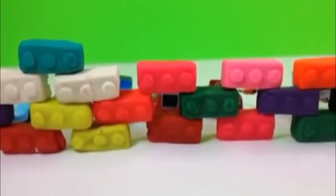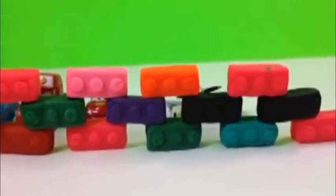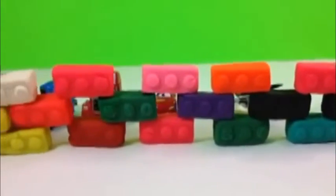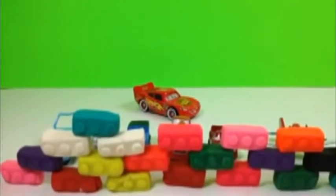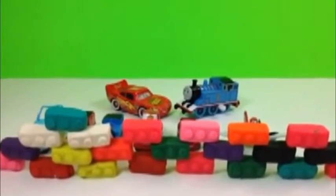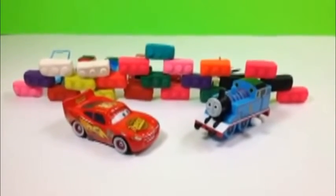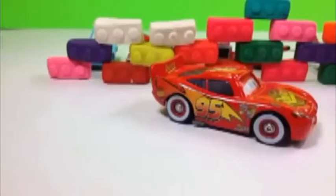Now you can see after we put all the Lego bricks together, the engine characters are behind the Lego bricks. And you can see Lightning McQueen and Thomas and Friends as well. Because the characters behind the bricks are mostly of Thomas and Friends and Disney Cars.